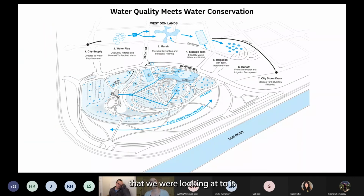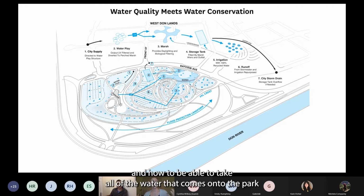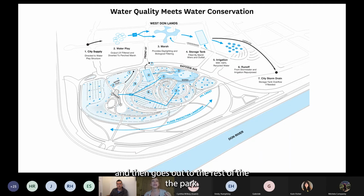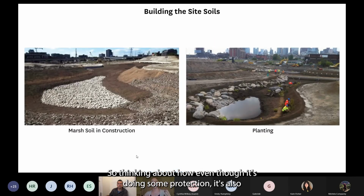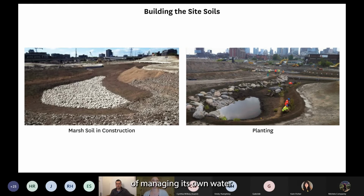So the other aspect that we were looking at too is satisfying the idea of flood protection and all of the different programs within the park, but then also thinking about how this can be a really sustainable park that is embedded within water management, and how to be able to take all of the water that comes onto the park and work with it to filter it and have it basically come from the water play. Water gets filtered and sent through to the marsh, then that gets sent through the marsh to the irrigation tank and then goes out to the rest of the park. But the idea that basically this park sustains itself and that it doesn't put any kind of water burden on the rest of the surrounding sewers in this area. So thinking about how, even though it's doing flood protection, it's also being very cognizant of managing its own water.